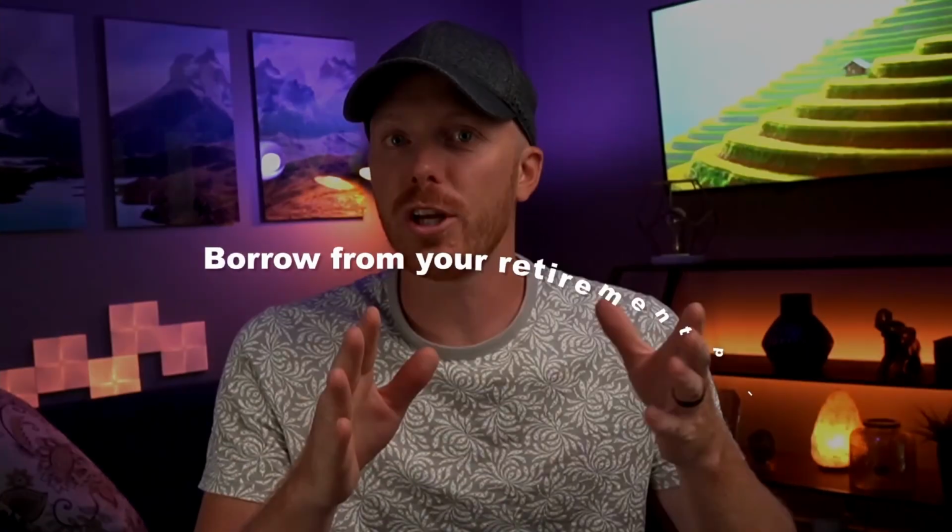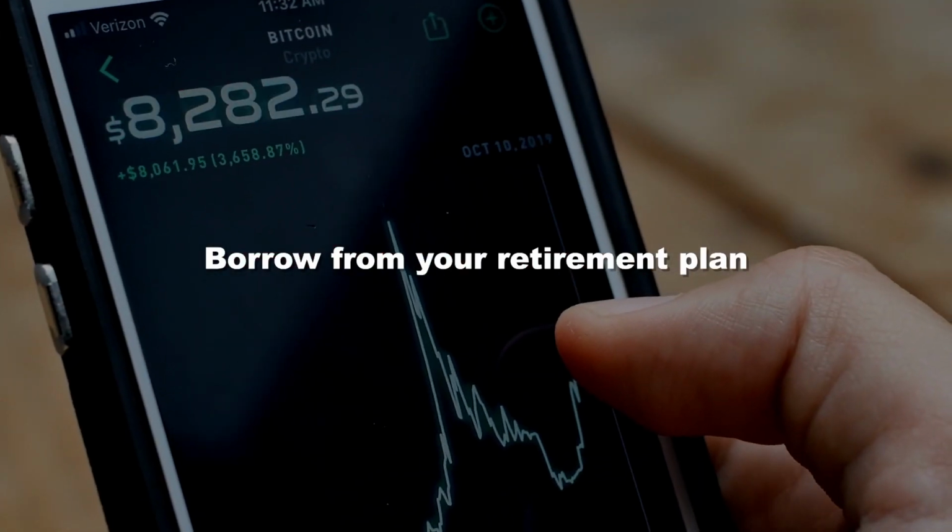Second is actually looking at borrowing money from your retirement plan. Now, if you're at a company that gives you a 401k or you have some type of IRA, you can actually take those funds and without any penalty borrow from that retirement account and apply it towards a down payment of a house without any penalty.